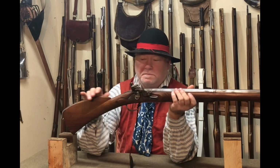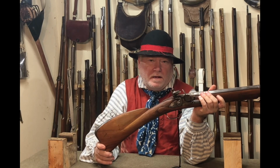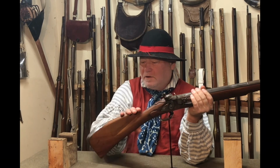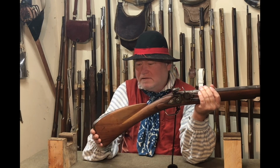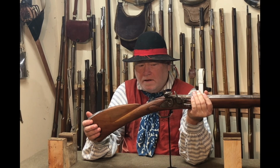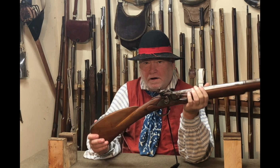But the early French muskets, and my 1728 also has what they call the cow foot. I looked up the name in French for it, and I can't remember it, and I probably couldn't pronounce it properly anyway. But this is what's known as a cow foot buttstock. I really like this buttstock because it helps to soften the recoil. Instead of coming straight back, it forces the gun to kind of rock up when you fire it.